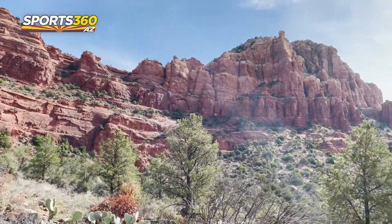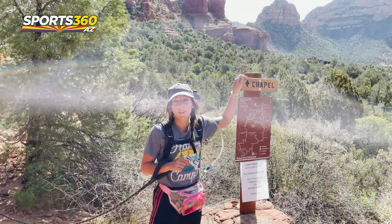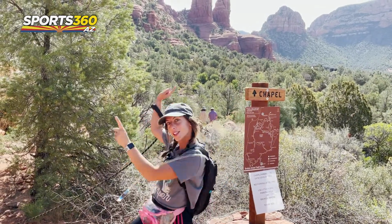Altogether, the hike comes out to be 3.8 miles with a 442-foot elevation gain. First, we're starting at Chapel Trail, and then we're gonna hit 2 more trails to complete the loop, so let's go.